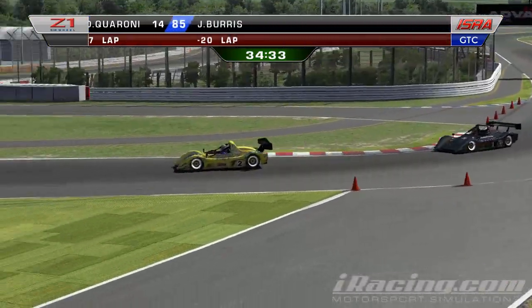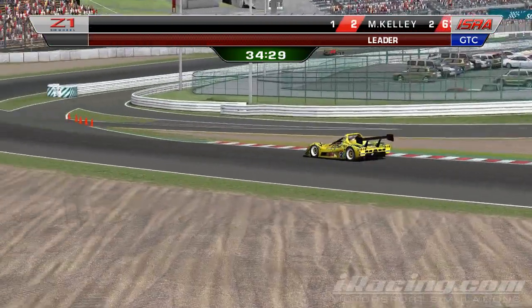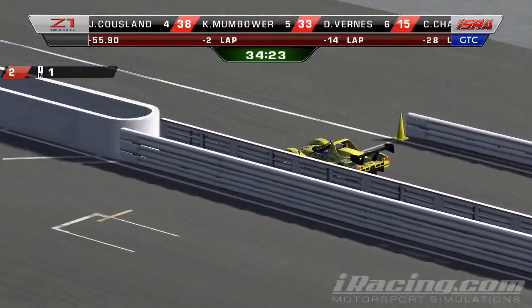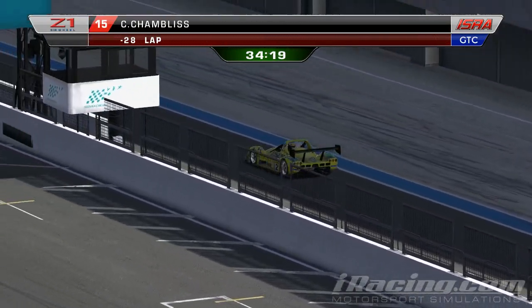Oh, deep in the brakes there for Russell Cow. He gained a whole heap of time there on Mike Kelly. You can just hear by the way his car was downshifting there. Oh, Mike Kelly into the pits. So let's see. When Mike Kelly went into the pits, remember guys, he was less than a second ahead of Russell Cow. So when they come out of their pits, let's see how that finishes out.